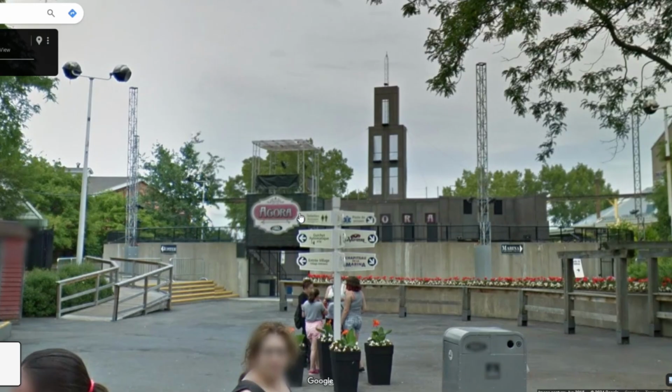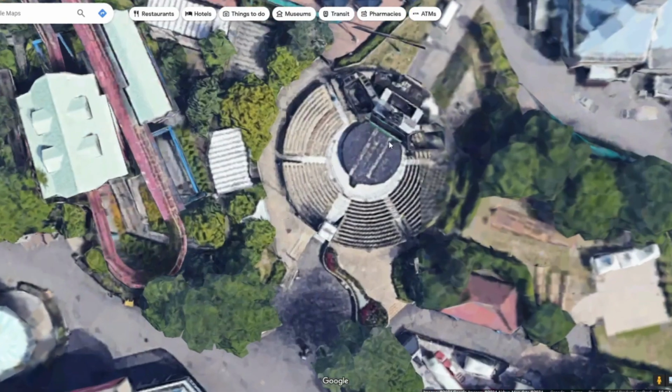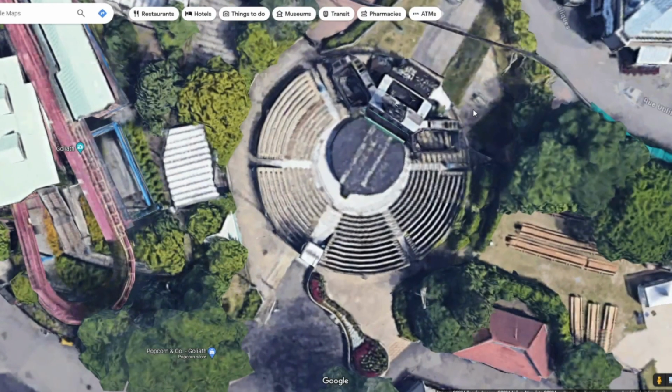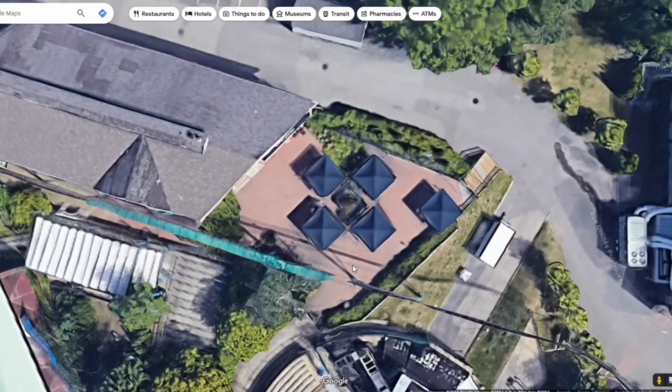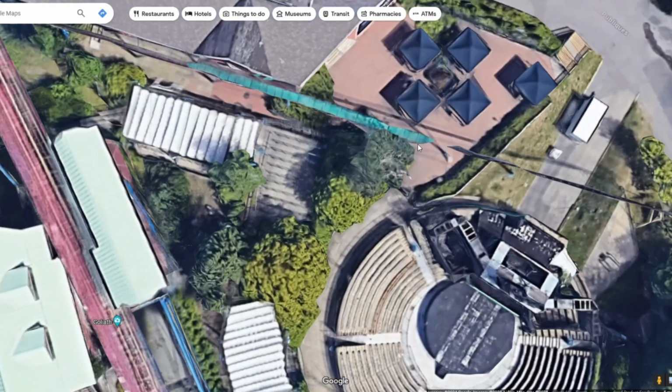Okay, this is something that's been bugging me for like 3.5 years. I really want to know what's back here. Okay, so this is like an amphitheater for live shows. And then back here is like a staff-only area. I'm gonna tell an anecdote that's slightly incriminating. So I hope you guys enjoyed this little bit.